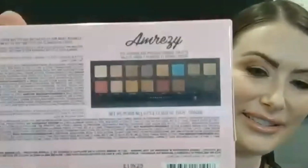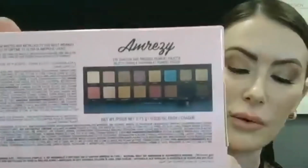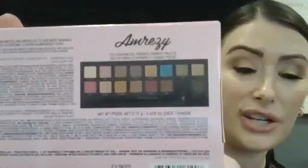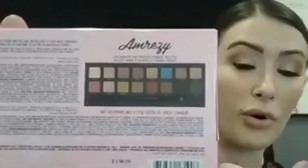Yeah, so we have the Amrezy palette. It's actually on sale. This is 30% off until the 15th. So if you are deciding on eyeshadow, this is a really good deal. Stunning colors. You have your warms, cools, and neutrals. It has 16 shadows instead of the typical 14, so you're getting more product.